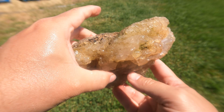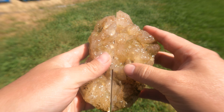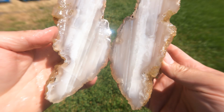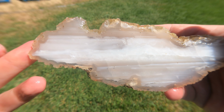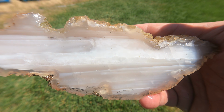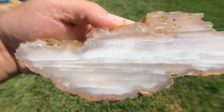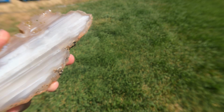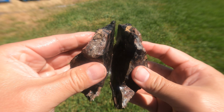And another big nodule from the Red Hills last year, I think. Yeah, this was the last year one. Hey, we got water lines in this one. Oh, and maybe a little bit more going on in there too. Well. That's kind of nice. Don't you think? That's a keeper.